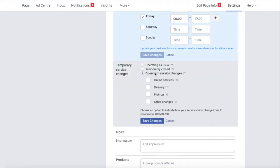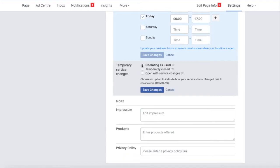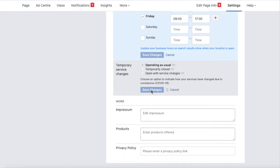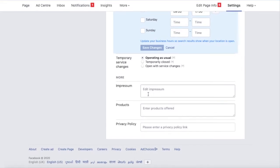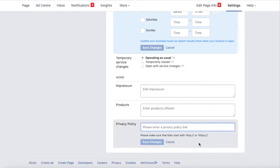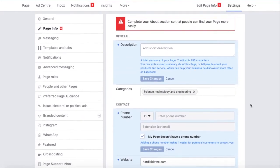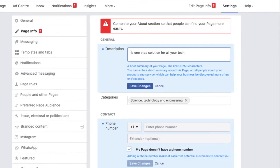And then there are some more additional changes, such as privacy policies, products, etc., that you can add in case you want your customers to know it. These are the basic, most important changes which are to be done by you. So now you get it. This is very simple, right? You guys might be thinking. Yes, people do charge around $10 for just making this whole page and adding all these settings. How you are going to optimize it is to make sure that you add your keywords in the short description that I am adding right now.